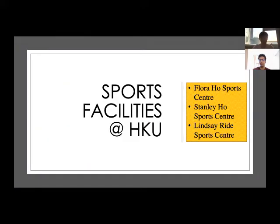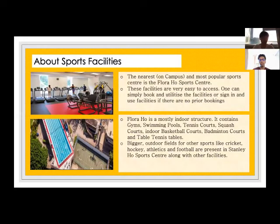Moving on, the sports facilities at HKU. There are 3 main sports facilities present here: the Flora Ho Sports Center, the Stanley Ho Sports Center, and the Lindsay Wright Sports Center. The nearest most popular sports center is the Flora Ho. All facilities in these sports centers can be accessed very easily. One can simply book and utilize these facilities, or show up and use these facilities if there are no prior bookings. We also have an on-campus gym, which most students access.